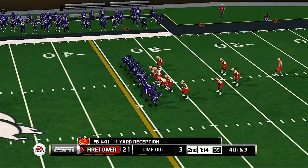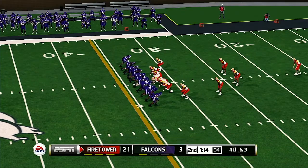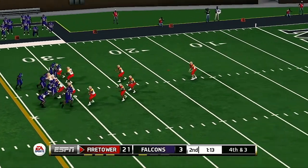And they got to him before he could get back to the line. Score that round for the defense. These guys are flying around right now. They're stacking the line. It looks like they're coming after this punt.